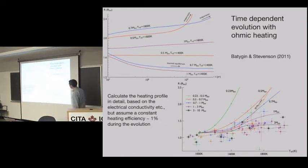There were two papers I want to mention. One is Batygin and Stevenson, and another is Bodenheimer and collaborators, back in 2011. What they did here is take numerical models of gas giant evolution from Bodenheimer and put in some ohmic heating and evolve them in time. The previous paper was steady state models, just asking the question, is there enough power here to do something? But here they're actually calculating the evolution in time. This shows various planets with various effective temperatures and masses, and you see various behaviors, including these curious solutions where they get runaway heating, and the radius of the planet is increasing and actually running away.